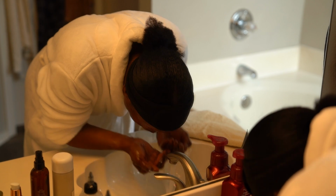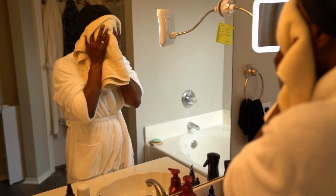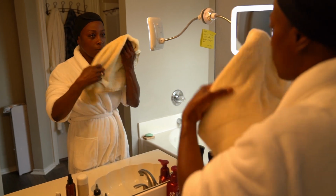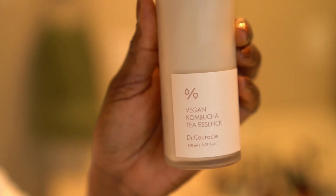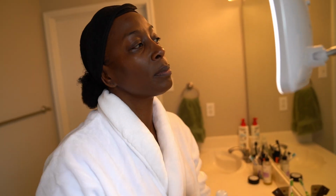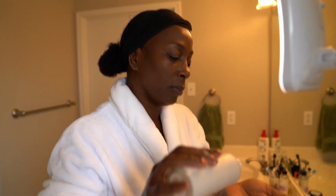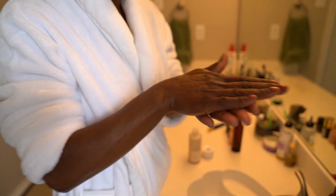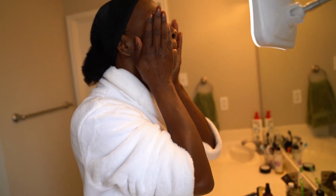I'll rinse off. And then I like to pat my skin dry instead of wiping it so that it doesn't tug on it too much and cause any micro abrasions that I can't see. Then I start off with an essence. Do we need an essence? No, we do not. It's like sprinkles on a cake. It's extra, kind of like me, but it does give you some nutrients, so I use it every single morning. It just feels so good on my skin, and it's been working.